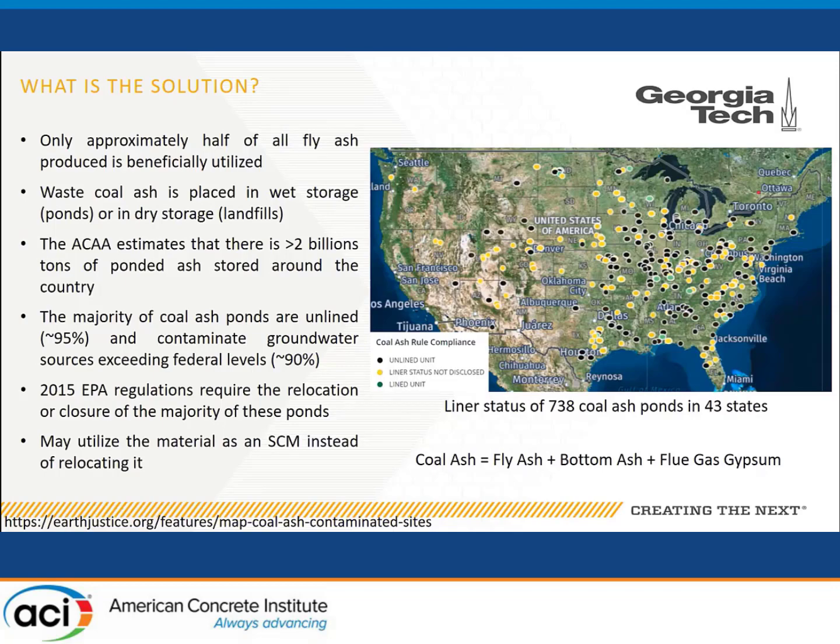However, as I said at the beginning of this, the majority of the coal ash that's stored in these places isn't rejected due to poor quality. It's just due to a mismatch in supply and demand. So it may be possible to reutilize this material as an SCM instead.